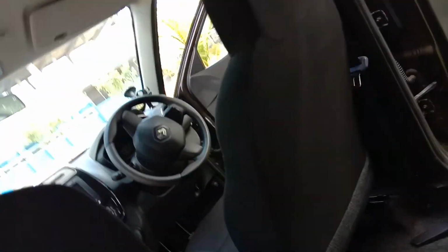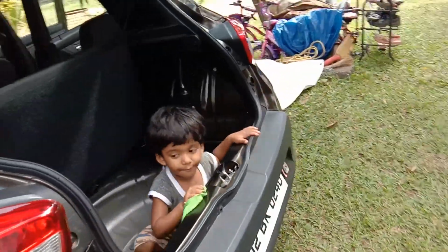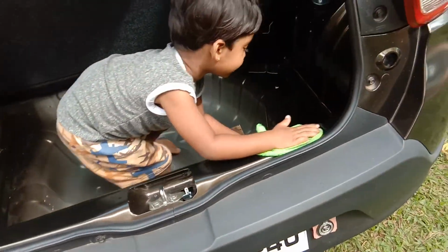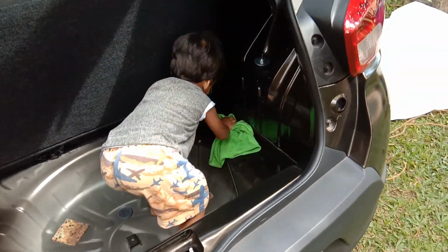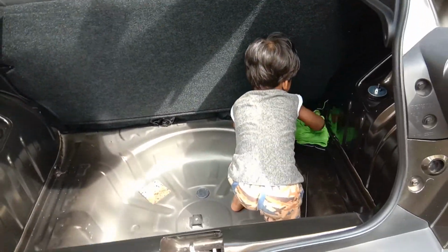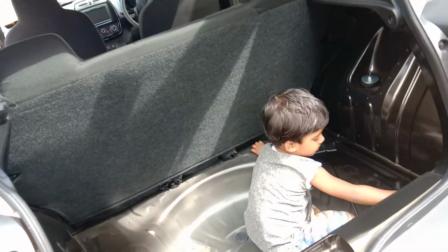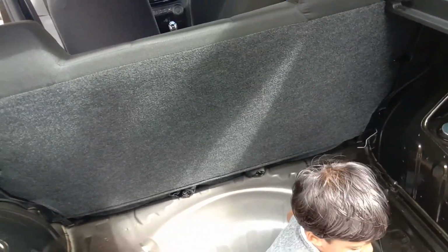See, it's a very beautiful interior, and I am using only the original seat cover, and my kid loves it very much. She is cleaning the car thoroughly and wiping everything. Yes, see that, because we like to keep this car as a part of our life.